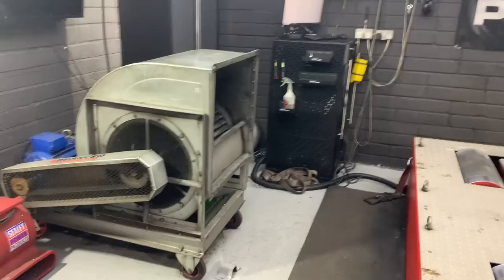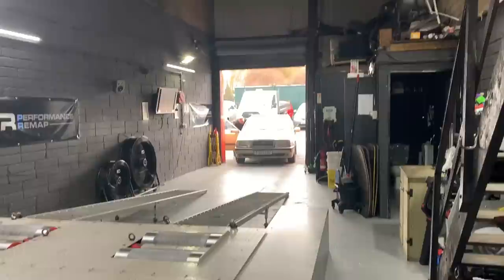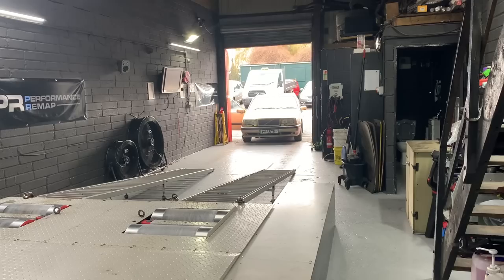Basically, there's no dust in this unit because it all gets blown out the door. So all the oil that we found on the underside of the Volvo is going to be on the front of that white van in about half an hour's time. So it's a high power air blast clean off for the Volvo.